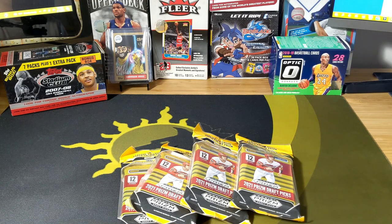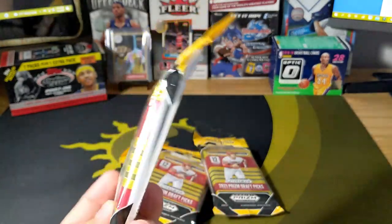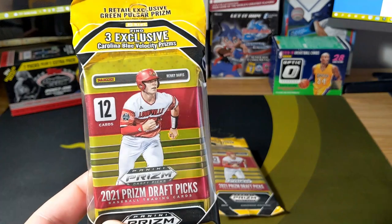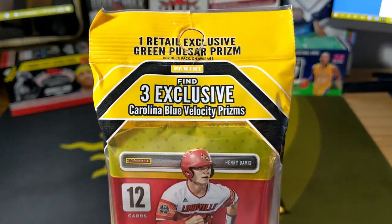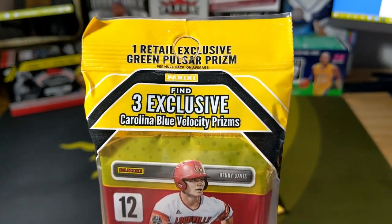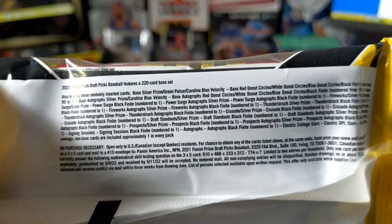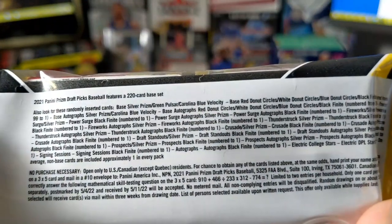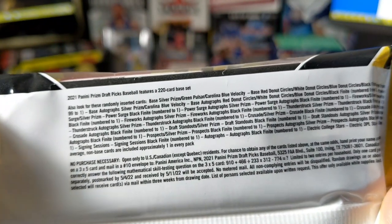Today I'm going to be opening some Prizm Draft Picks Baseball 2021 sealed packs. These have 12 cards and there are 3 exclusive Carolina Blue Velocity Prizms, 1 retail exclusive Green Pulsar Prizm per pack. So it's pretty nice, pretty traditional. Here are some odds. You guys want to go over that? Plenty of color and things like that you guys can possibly get out of these.